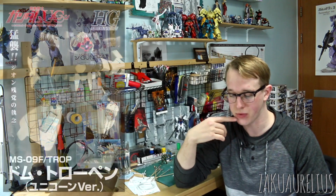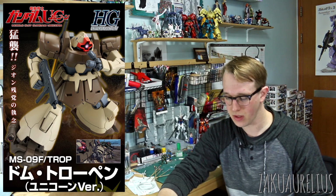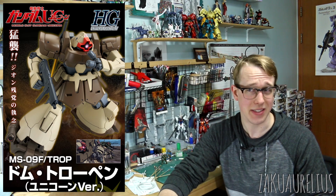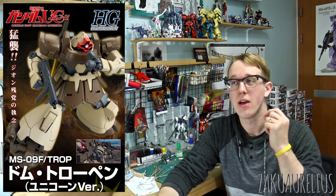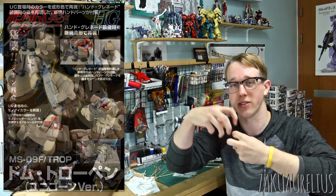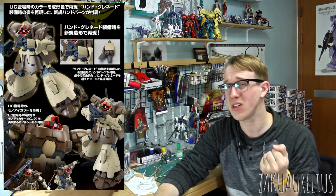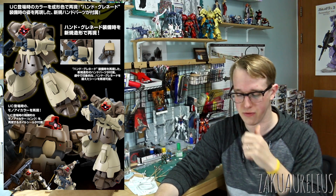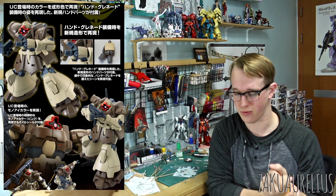But anyway, next thing is a couple of things from Gundam Unicorn. This is the p-bandai HGUC Dom Troppen Unicorn version. This is out in April for 1,800 yen. So basically this is the exact same kit as the regular HGUC kit, but it includes probably 2 new pieces to make the hand that's holding the 2 grenades, as it's seen in, I think, episode 4 of the Unicorn OVA series. The Zeon Remnants Assault on Torrington Base is when you see that in this series.